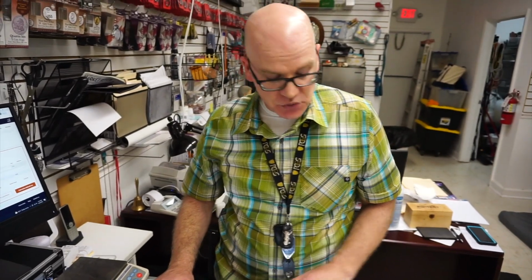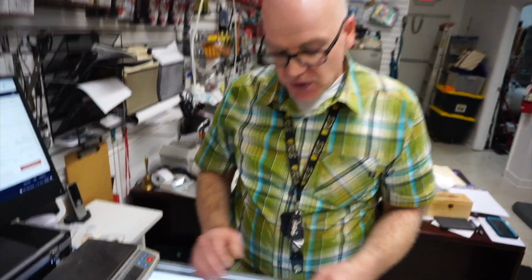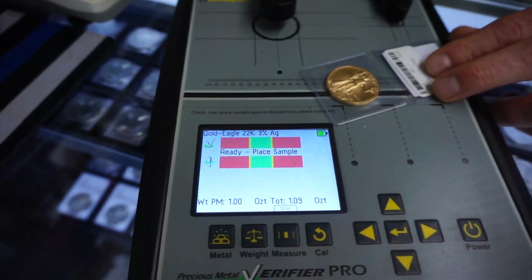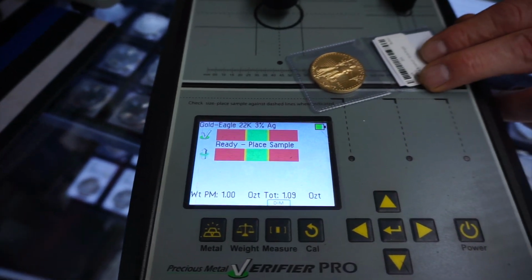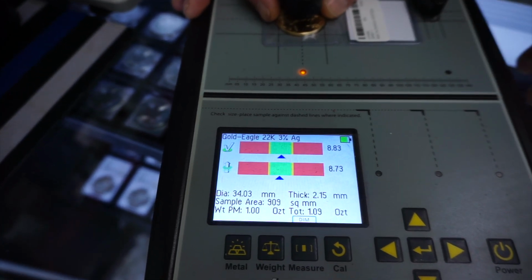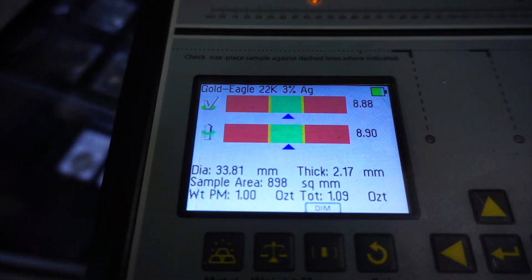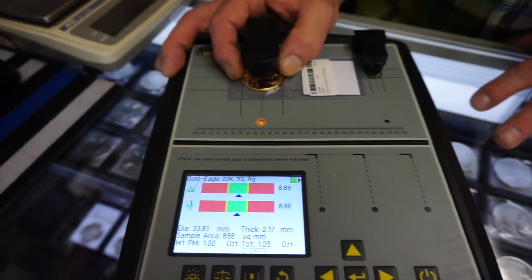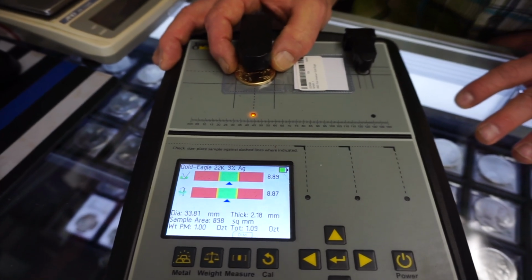Okay, so first we're just going to toss a gold eagle on there. Note that we can leave it in the plastic. It does not hurt the coin, does not hurt the machine, does not affect the reading. The machine only is looking for metal. We're going to put it right underneath the sensor. Perfect reading, straight up and down, right in the green. Again, the top is the surface, and the second line is the middle of the coin, making sure that it's not a different metal inside.